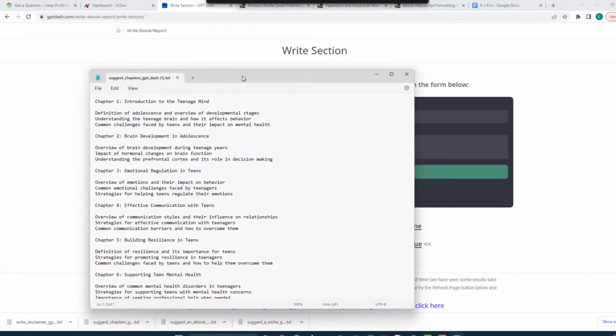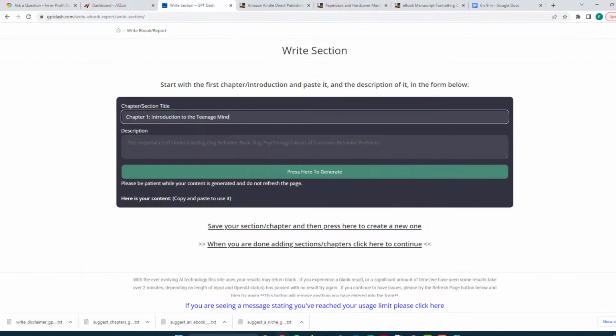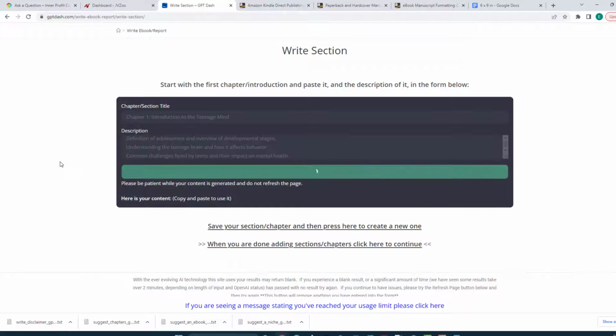So what I'm going to do is simply copy and paste. Again, I'm not having to do any writing here. All I'm having to do is copy and paste. So chapter 1 is Introduction to the Teenage Mind. And the description is going to be that exact description that I'm copying and pasting. Click the green button. And ideally what this is going to do now is write my first chapter.